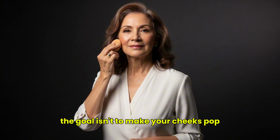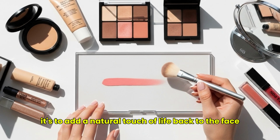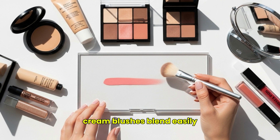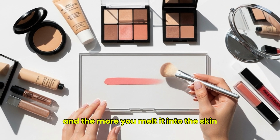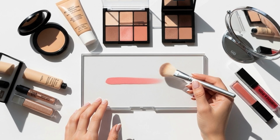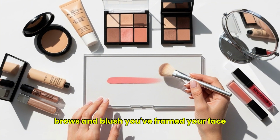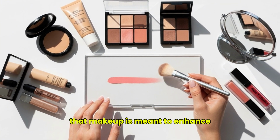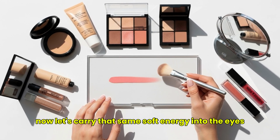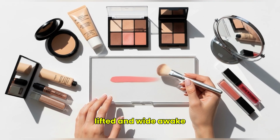The goal isn't to make your cheeks pop, it's to add a natural touch of life back to the face. And don't worry if the color seems a little strong at first. Cream blushes blend easily, and the more you melt it into the skin, the more seamless and radiant it looks. With just these two steps, brows and blush, you've framed your face and brought back that youthful glow that makeup is meant to enhance. Now let's carry that same soft energy into the eyes, because a few subtle changes can make your eyes look brighter, lifted, and wide awake.